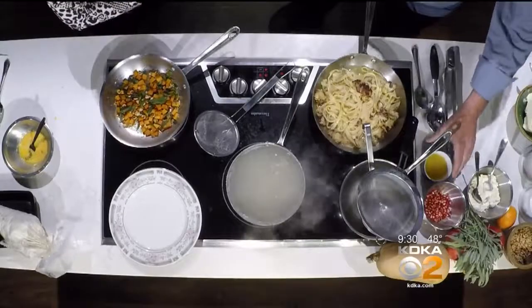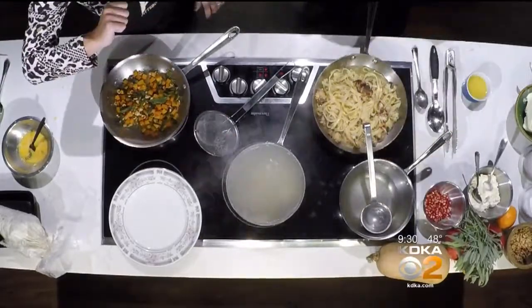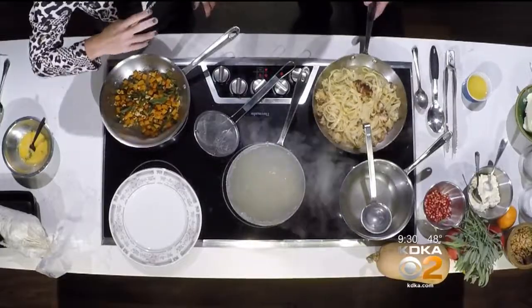All right, we're going to come back over here. So those are cooking for how long in our boiling water? Till they come up to a boil, and since it's fresh pasta, it's just going to take like 2 minutes. Oh, great. It's going to be really fast.